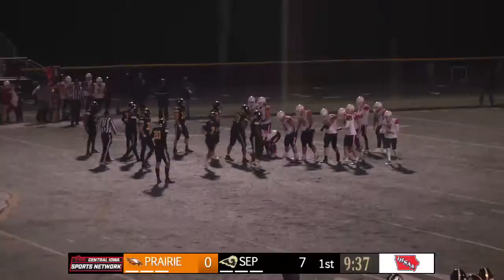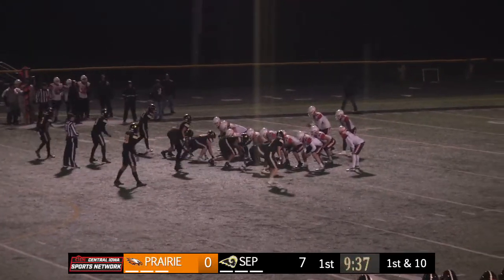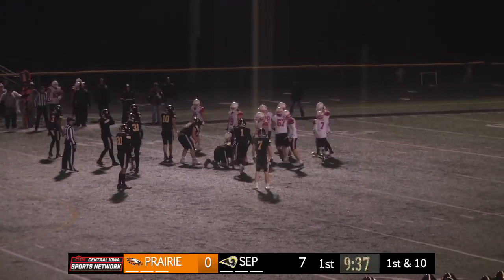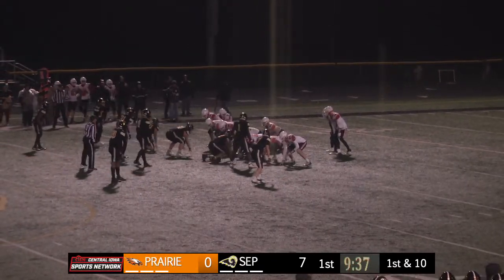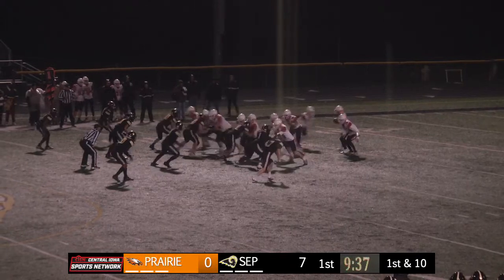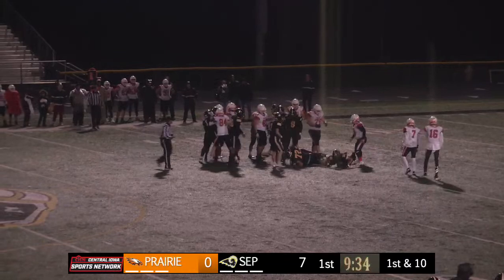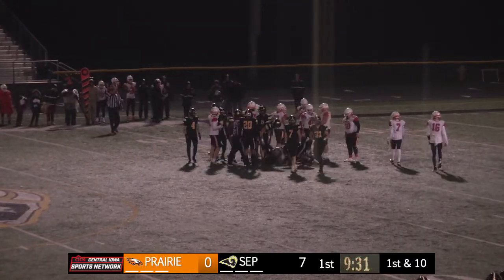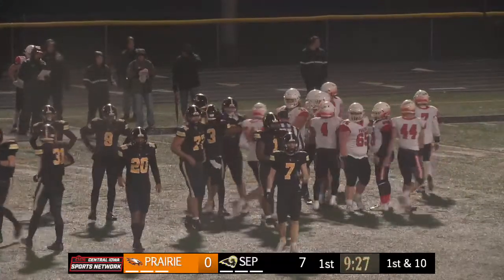So Will Phillips will bring him out. That was Colin Velke, another junior helping his teammate out. 1st and 10 at the 30 for Cedar Rapids Prairie. This time handoff goes to the inside and stacked up there. Tavian Collins, one of them, in quickly.